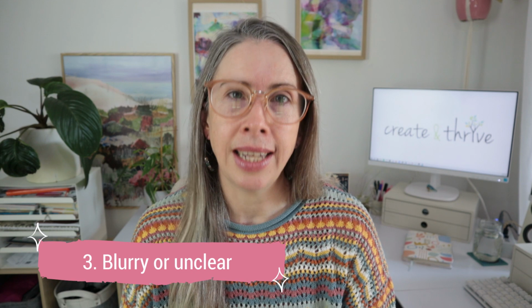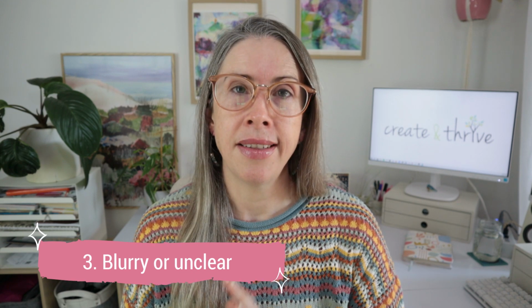The third mistake I see people make is having blurry or unclear thumbnails. Now, obviously this is a no-go for any photo in your shop. You do not want blurry, dirty, unclear photos.